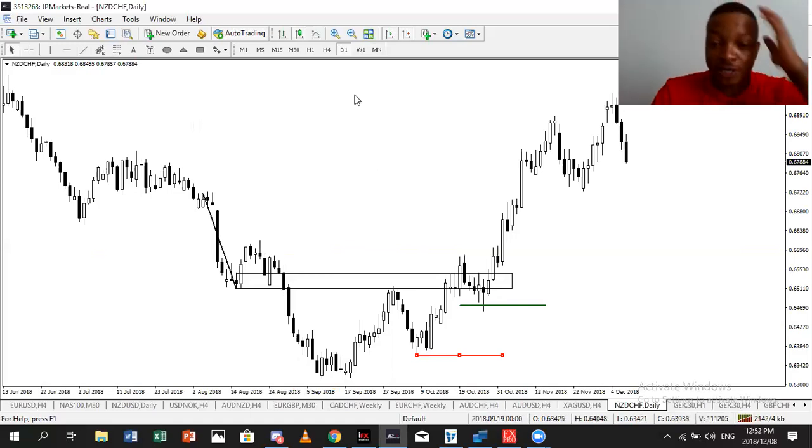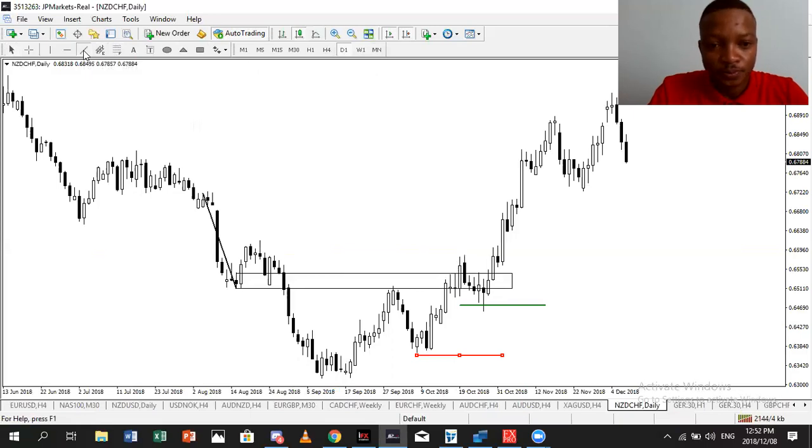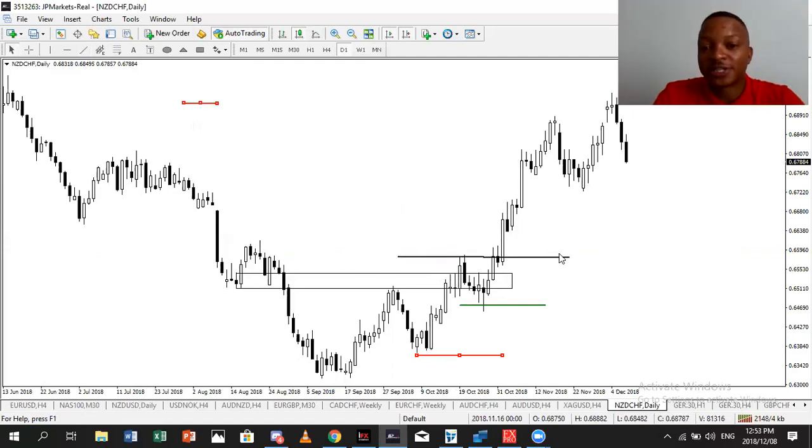So we bought there, right? We went to the 4-hour time frame. We were waiting for price to do what? We waited for price to break this high here going up. Once it breaks that high, we are looking for another pullback.